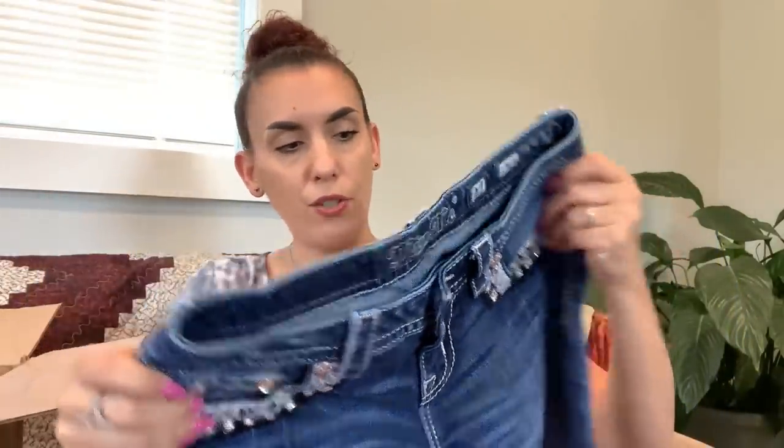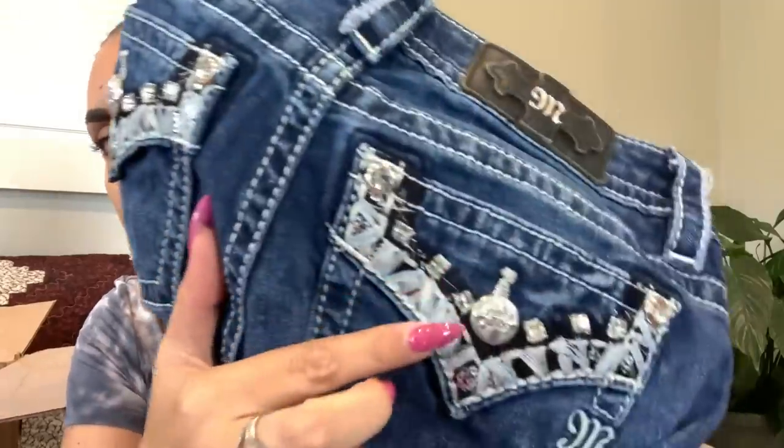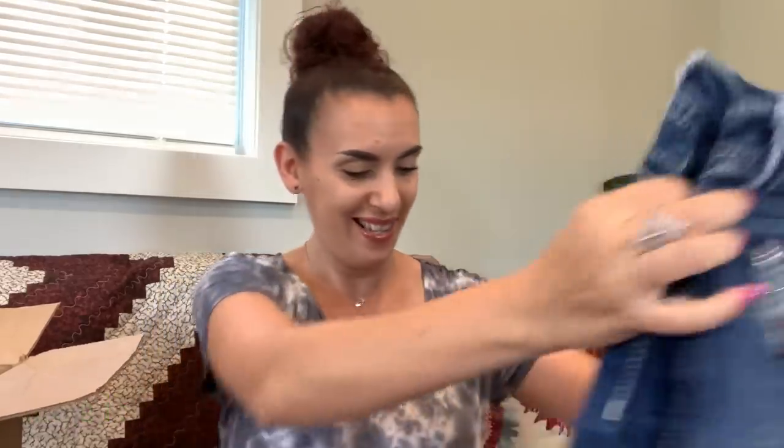There is, again, just a little bit of the wear, but not that much at all. So I'm gonna try these on. If they don't fit, I will put pricing here. If there's no pricing here, then I kept them. Okay, so cool. Let's see what else is in here.